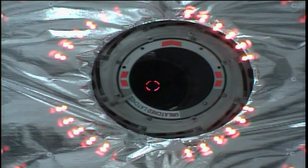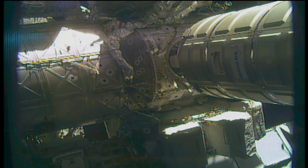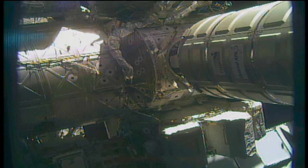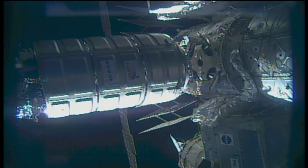This is a view from the common berthing mechanism. Right now, holding just a few centimeters away from the common berthing mechanism. Before they go in, the crew inside this space station is wrapping up some exercise, just constraints for the vibration environment of the space station, waiting for them to wrap up their exercise and call down that everything is clear, and they can begin moving the Cygnus into its berthing position.